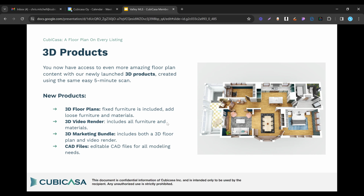And then we also have editable CAD files. So if potential buyers may do some renovations down the line or whatever, they might find the CAD files useful because you can do more extreme edits than you can do with our quick edit tool, such as moving walls and things like that.